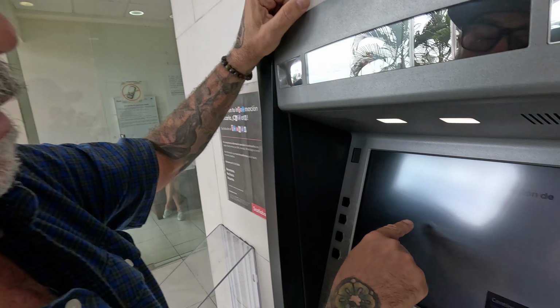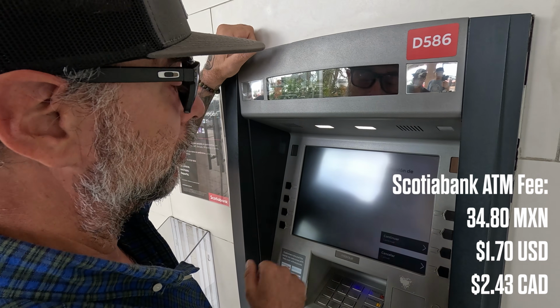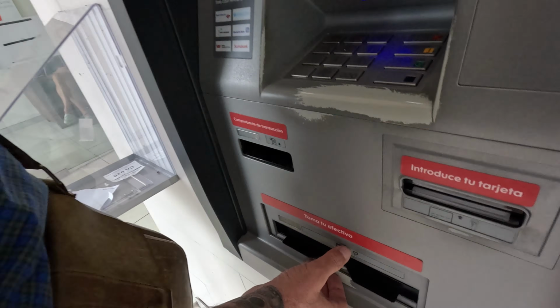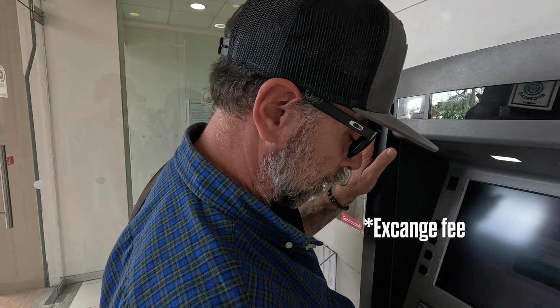Okay, so the operation fee here is 34.80 pesos. So roughly just under $2. So I'm going to just take out the money, okay? So that's not bad. I mean, just under $2. And again, because I used my Dolar App, I'm changing dollars right now at the live rate. So there's no bank fee on this. And I'm getting my pesos.